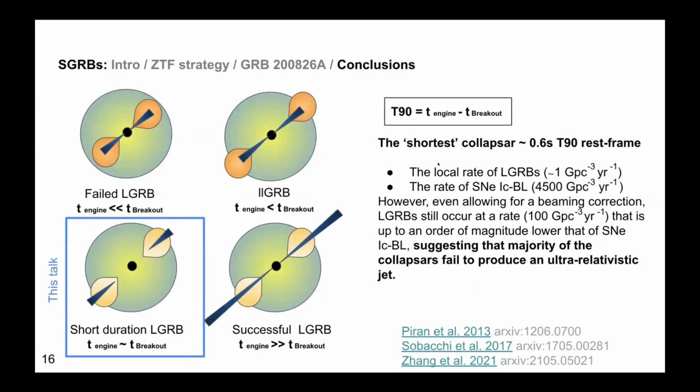As part of our conclusions, I just wanted to remind you that the duration of a GRB depends on the time that the engine is active, but also the time that it takes it to break out through the envelope. And particularly, our GRB here was long enough just to break through the envelope, and it sits on the brink of being a successful and a failed GRB. With the local rates of long GRBs and supernovae type Ic broad-line, we can now say that this is an example that lends credibility to the claim that most collapsars fail to produce ultra-relativistic jets.